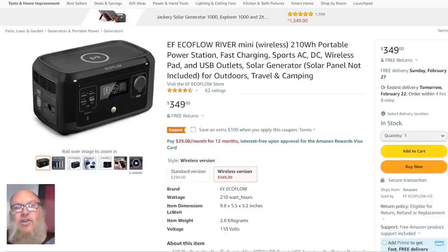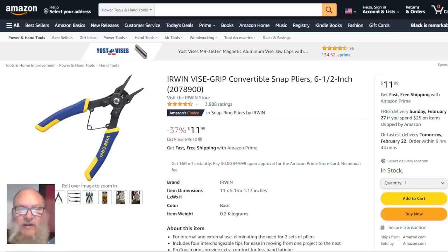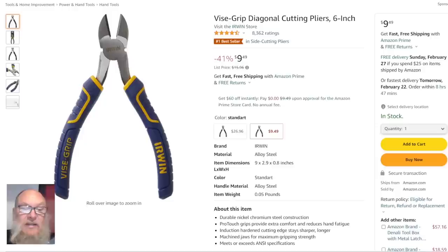Let's get into some of this Irwin stuff. I told you we'd have some Irwin stuff. We got a good amount here. The Irwin Vise-Grip Convertible Snap Ring Pliers here. This is a 6.5 inch. They are $12 on that. I need to get a set of these. We got the Vise-Grip Diagonal Cutting Pliers, 6 inch, for under $10, $9.50.